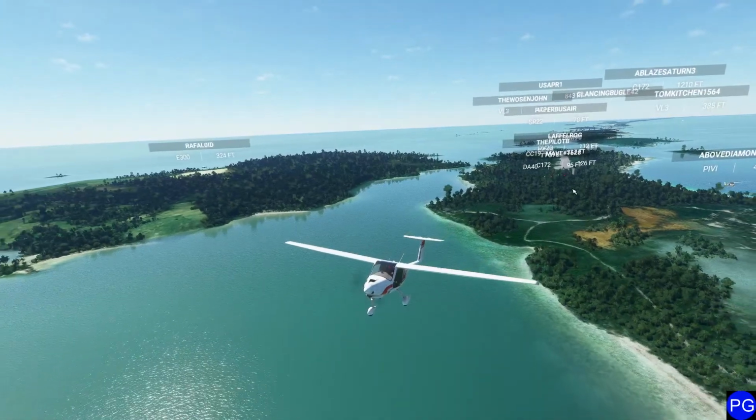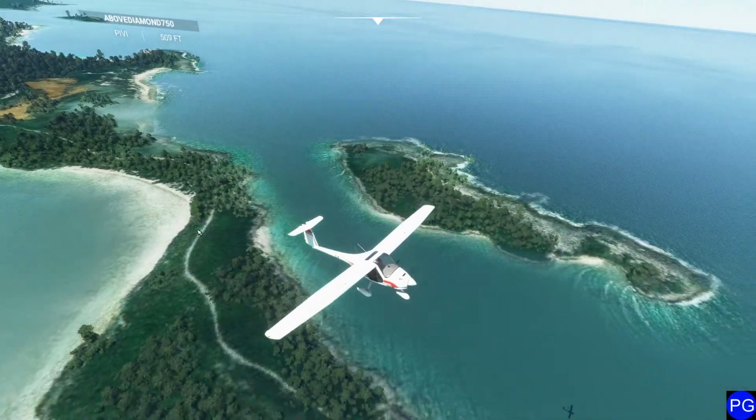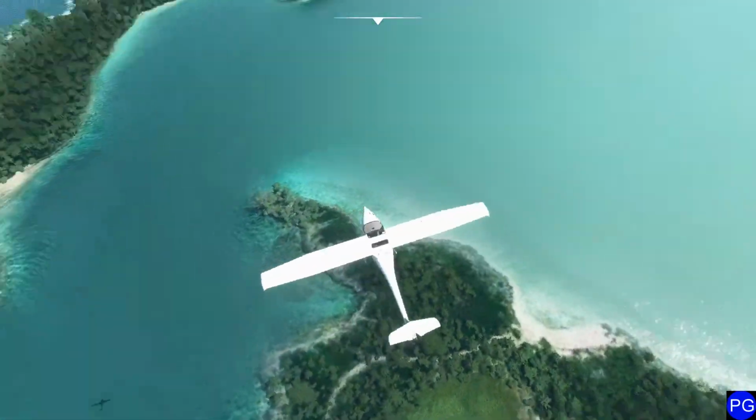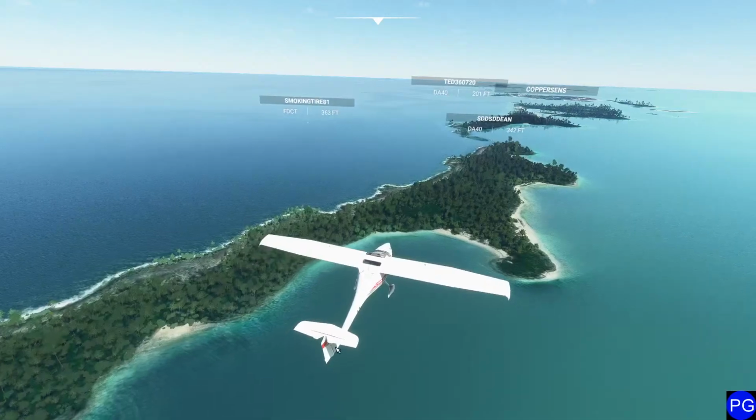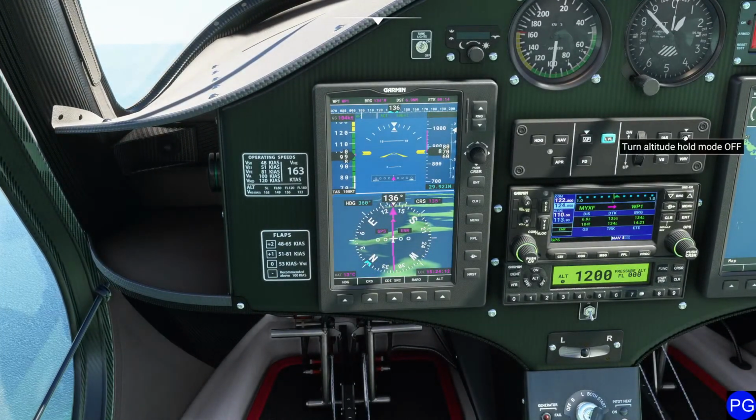What's that? Isn't that great? I love that. I also love this little road here. Imagine doing a little morning jog along that. Go swimming.